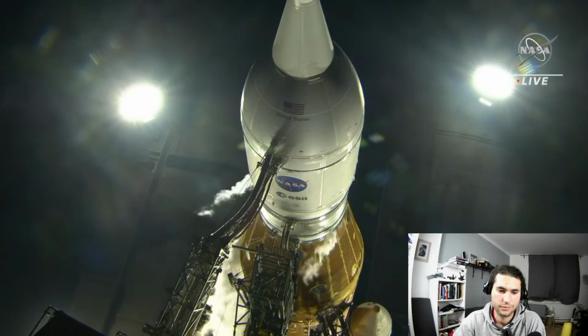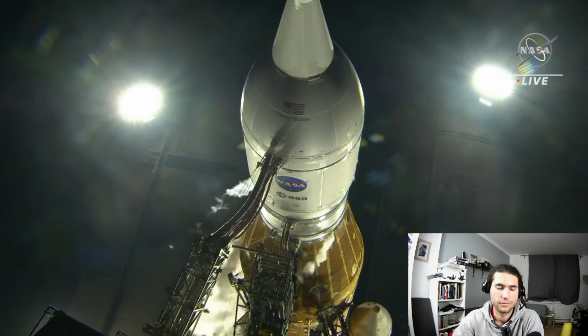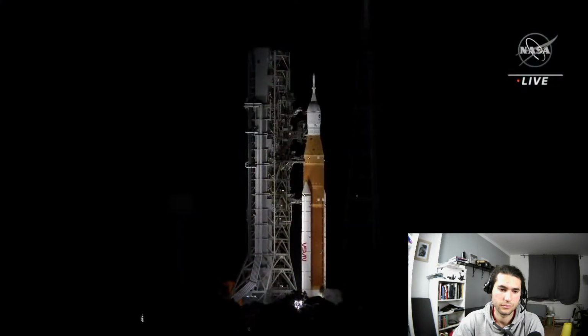Now currently we're awaiting some work with the range. The 45th Space Wing, which oversees the range here, makes sure that the airspace and the ocean out over the flight path is clear, and also has the responsibility to destruct the rocket should it go off track. They have been working on some issues with their equipment and sending a flight termination signal to the rocket. There is testing that must happen with the flight termination system that was delayed by a bad Ethernet switch. The switch has been changed out, and now the range is looking to start testing their connectivity to the rocket in order to preserve that safety function that they are responsible for.